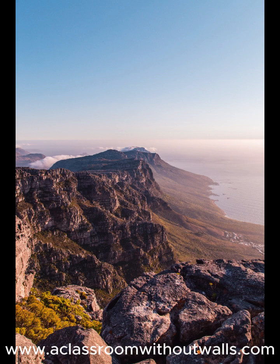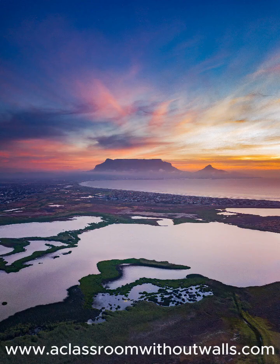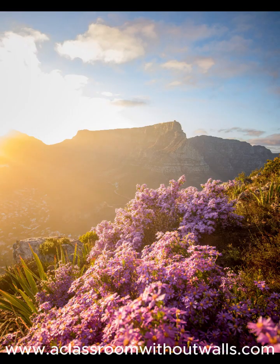Table Mountain is a World Heritage Site and is home to a diverse and unique array of flora and fauna. More than 70% of all the plants found on the mountain are endemic, meaning they're not found anywhere else in the world. Table Mountain National Park is the most visited national park in South Africa.